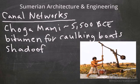Finally, I want to look at the extensive canal networks that the ancient Sumerians built. Irrigation agriculture and the collective effort needed to build these canals was really started in Chogamami around 5500 BCE. And this is in the northern part of Mesopotamia. But the Sumerians soon adopted this and perfected this process. And so canals, like I said, ran through the city, and they were more important than roads for transportation.